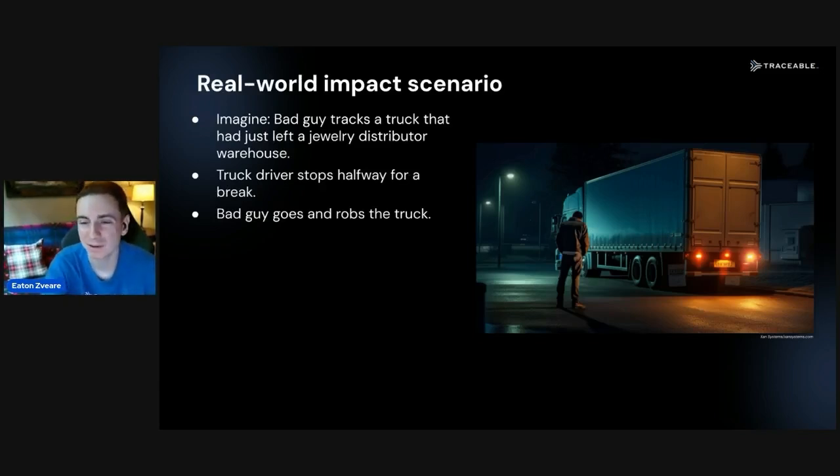With that in mind, being able to track trucks is one thing, but how is that useful and what's bad about it? So I thought about this scenario. Imagine a bad guy wants to make a big robbery. What if he looks on the map at a major jewelry warehouse or distributor, and he looks for a truck that's there potentially loading up, and he watches that truck until it goes to an overnight gas station or somewhere for a break, and that's the window where the bad guy can go and basically steal the contents of the truck.